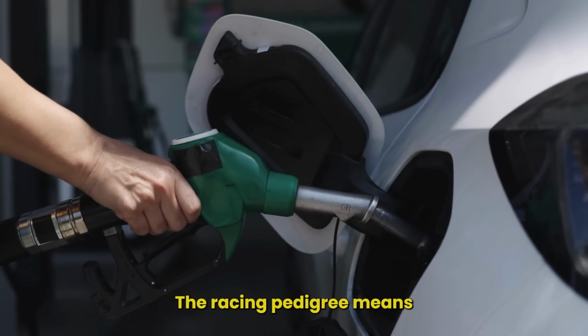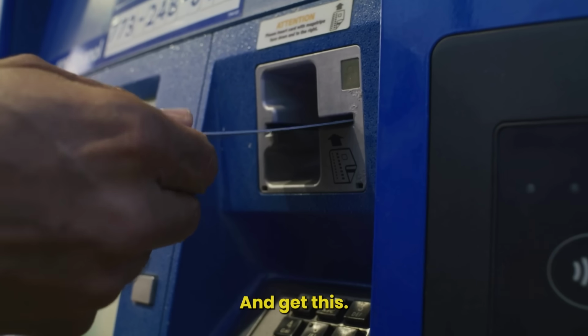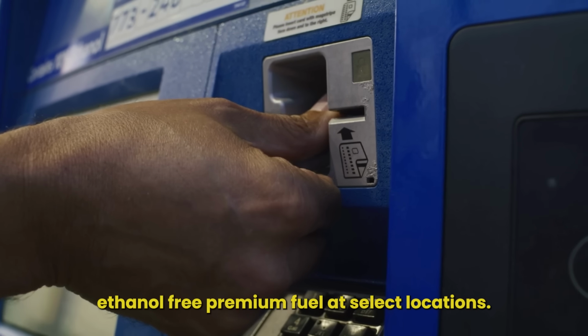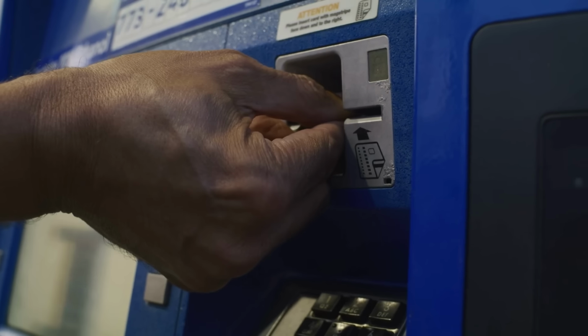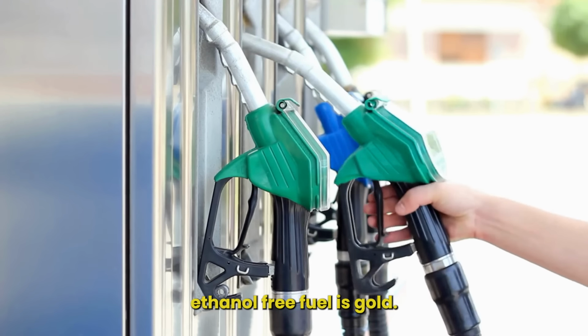The racing pedigree means Sunoco understands combustion efficiency at a molecular level. And get this, Sunoco offers ethanol-free premium fuel at select locations. If you're running a classic car, a motorcycle, or small engines, ethanol-free fuel is gold.